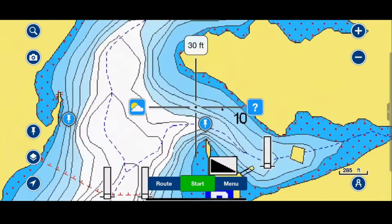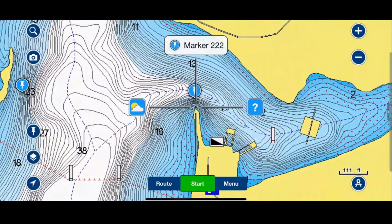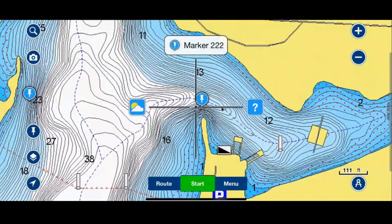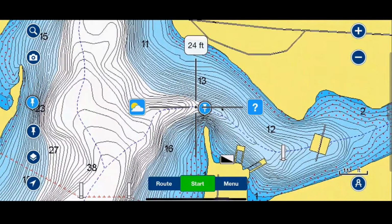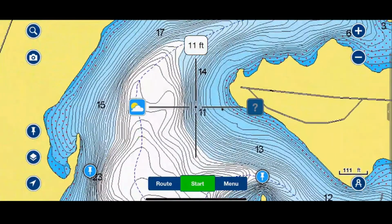So then moving up here, we come up here to this next area. This is a really sharp break. You probably got some riprap and stuff like that going on there, but I marked this one because you've got a really good creek bed that swings right up against it as well. So definitely a good area there.